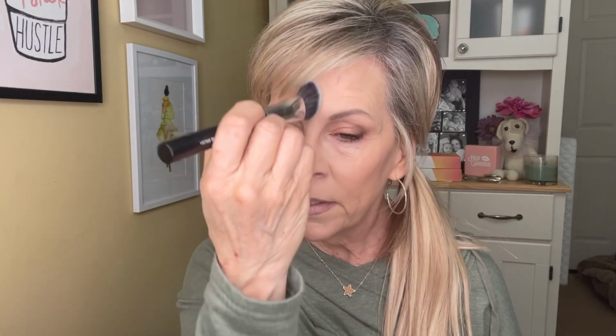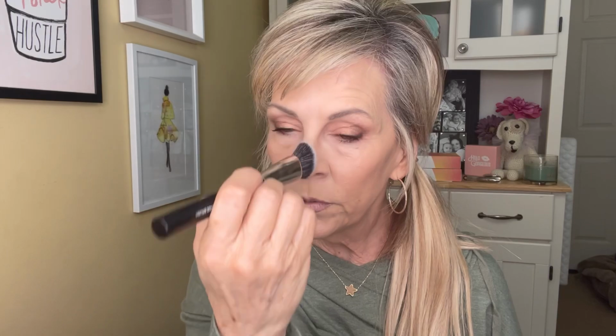Yeah. So I tapped it just slightly. I'm going to tap it off on my hand. And I'm just going to kind of, I like it here. I do like some here. You don't want to use a whole lot because you don't want to be a total glow bug. But look, it just adds that beautiful touch. Right through here is where I want it to.